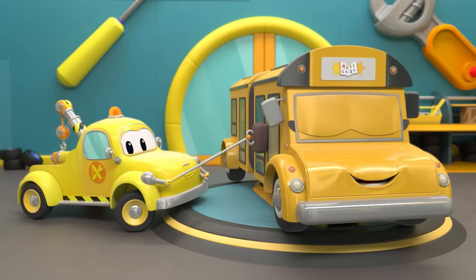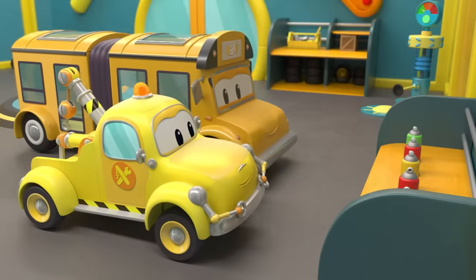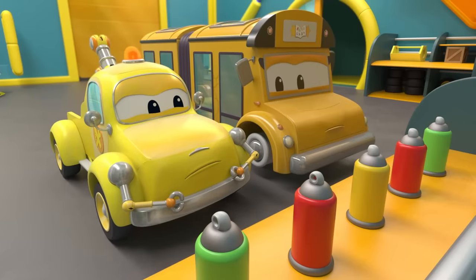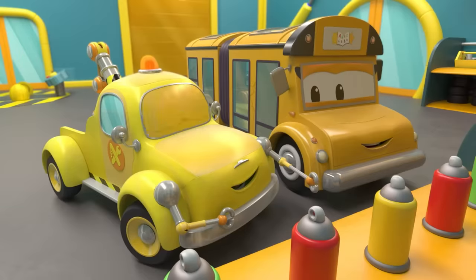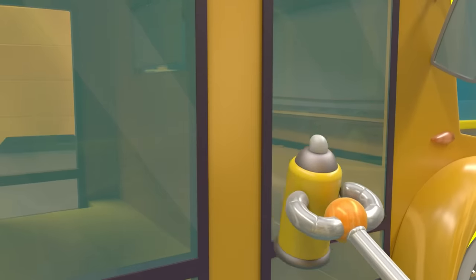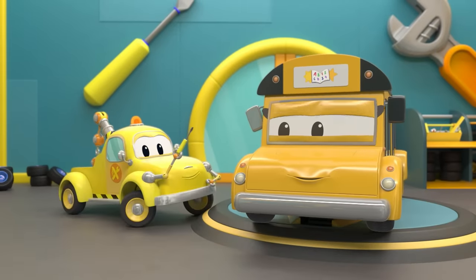Lily is enjoying the scrub. Perfect. Now you're ready for some paint. Tom, which color will work on Lily? Yes, you got it. Great job. Yay. No more scratches. She loves it, too. Lastly, the side mirror.